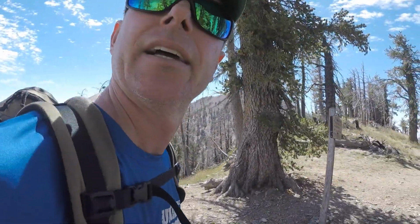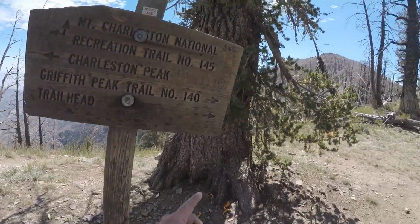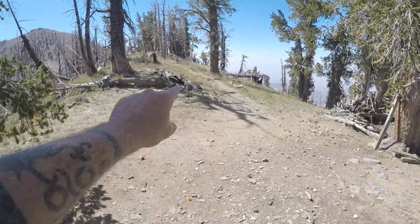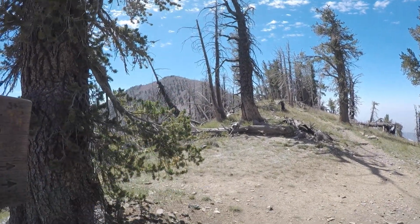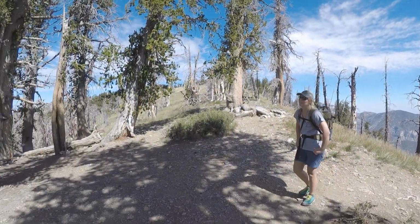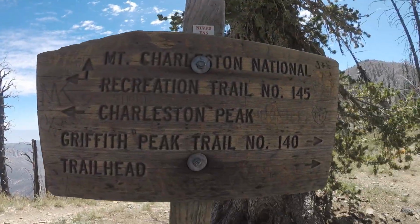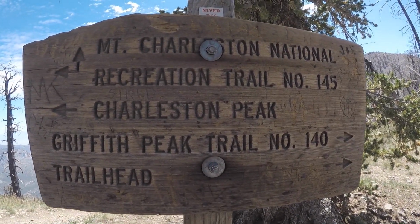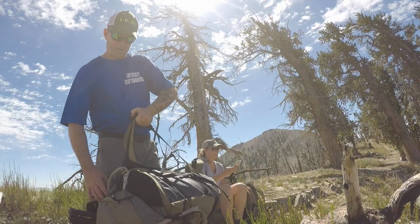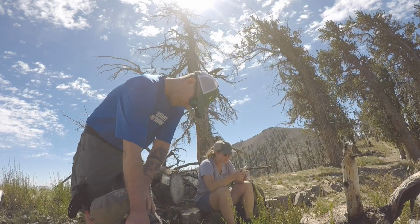Let's have a look. All right, I was correct down there. Griffith Peak this way, and that is Griffith Peak. Mt Charleston that way. So we're gonna take a minute, have a little water, continue on to Mt Charleston. All right, we're gonna take a five, have some water, a little something to eat.